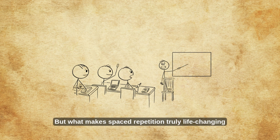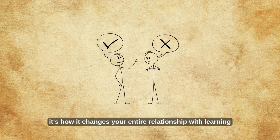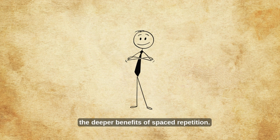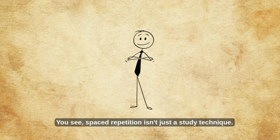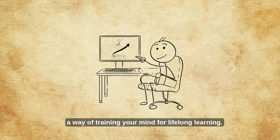But what makes spaced repetition truly life-changing is not just the tools or the schedule, it's how it changes your entire relationship with learning itself. The deeper benefits of spaced repetition. You see, spaced repetition isn't just a study technique. It's a mindset shift, a way of training your mind for lifelong learning.